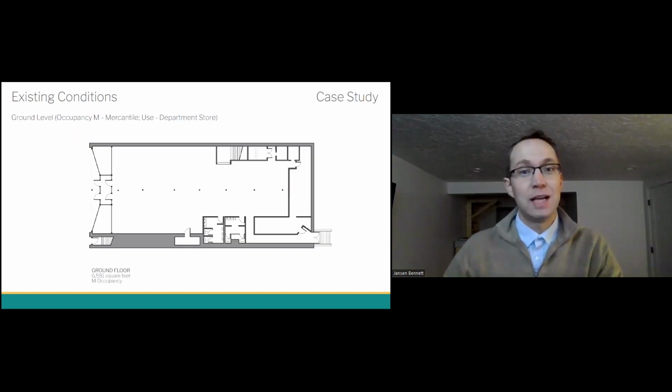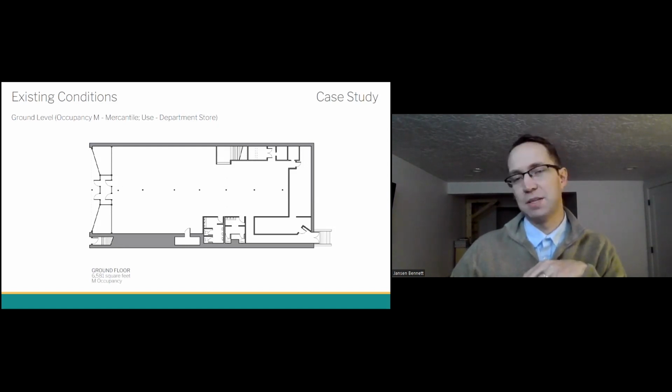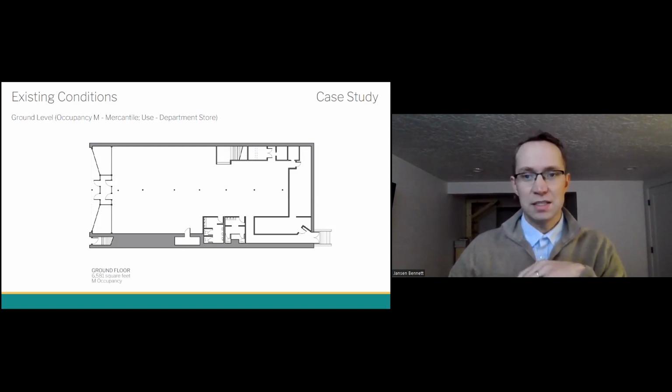Getting into the floor plans. So on the ground floor, there is the existing storefront system, a large open sales floor, existing restrooms with storage, changing rooms, more storage, and a stairway going up to the mezzanine level. Also, the second form of egress is right back here.